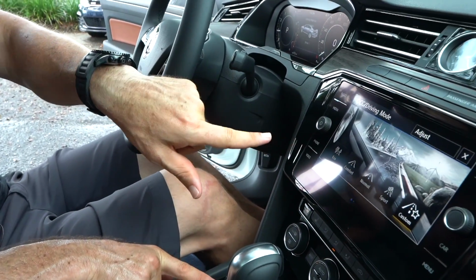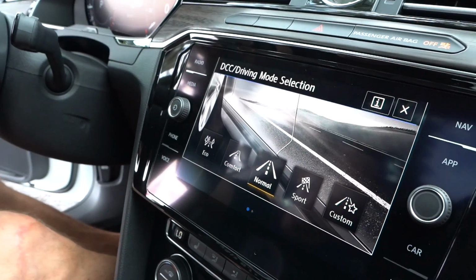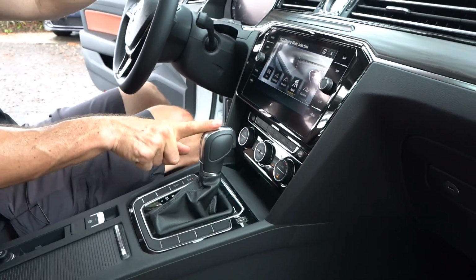Now we go into different drive modes, you can see it actually shows you on the screen, nice clear color graphics, eco, comfort, normal, sport, very tastefully done. This is going to be controlling that 8-speed automatic transmission.